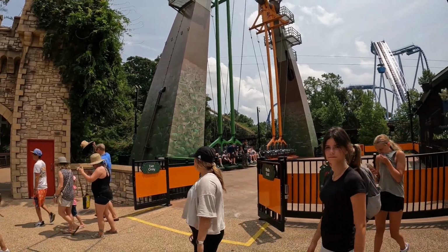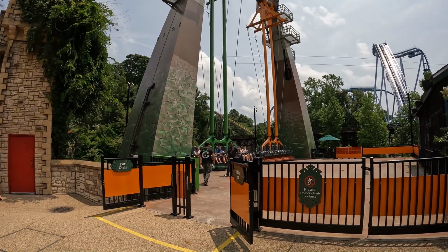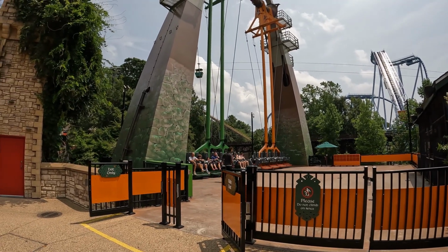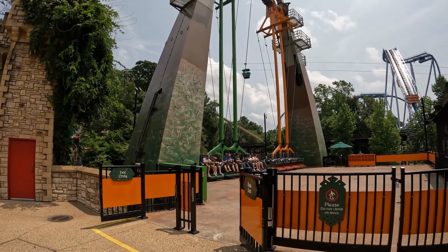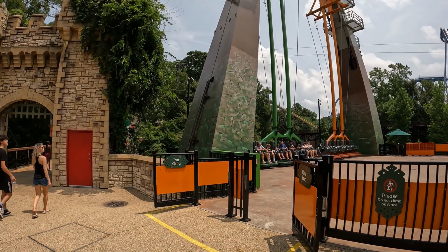Just got off of Finnegan's Flyer here, one of those swings. Very fun ride. And this one was a lot bigger than the other one that I rode, Skyhawk at Cedar Point. And on a hot day like this, man, that air feels really good. So, another good way to cool off here. So, I think we're gonna get something to eat right now. I haven't had anything to eat yet today, so that sounds like a good idea.